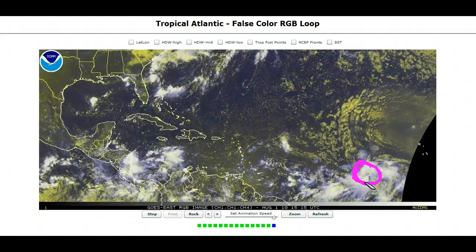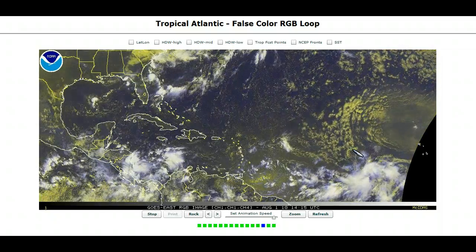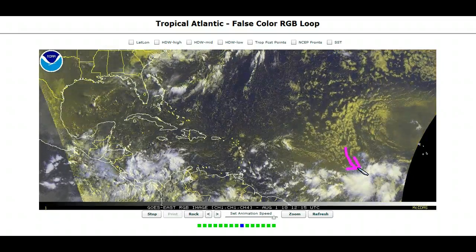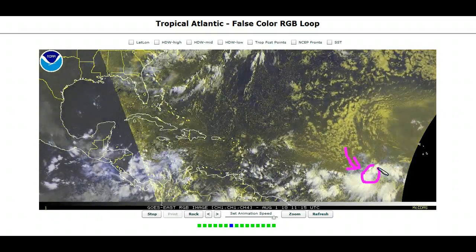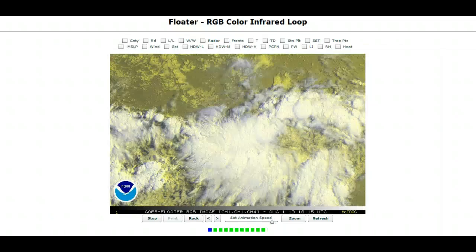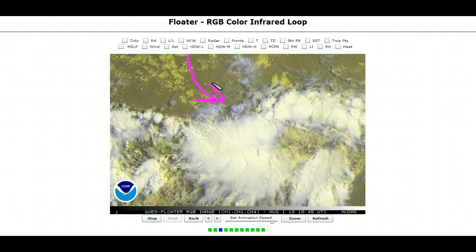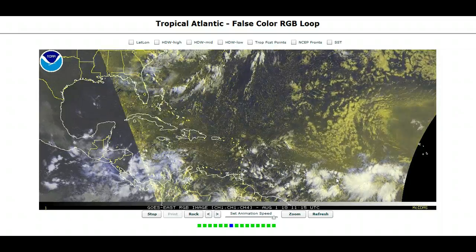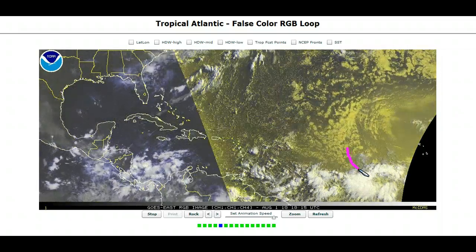You can see how it looks. It looks very ready to start developing, and I don't know how well you can see this, but the low-level clouds in here start to tighten up and try to pull in a northwest direction towards the center of this broad low over here, and that's a strong sign that this is trying to develop a circulation. You might be able to see it a little better over here. The clouds at the end of the loop start to tighten up and come in. I personally can see it better on the large view, but it might be hard for those of you viewing this video.